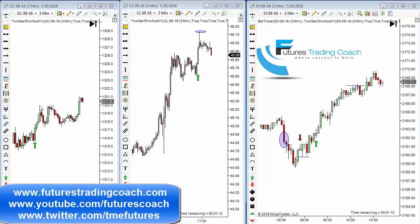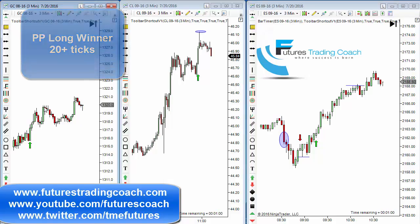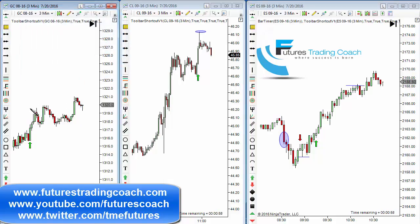Start with the gold. Gold, we had a long at 13.17.2, 13.17.4, and you'll see that one went up. It went up here, but my first target was here. I actually had the line there, but I removed it. About 20 ticks.